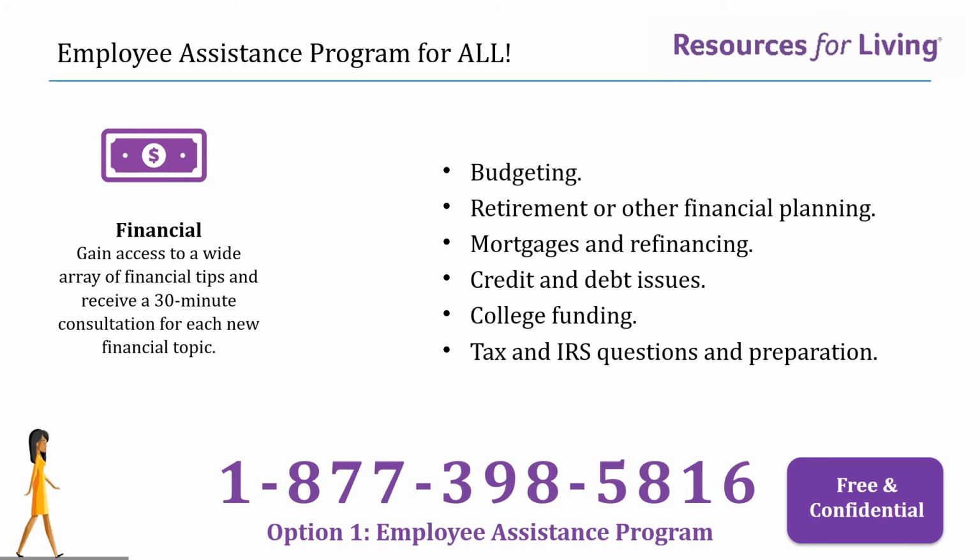Financial services are also available, so you can gain access to a wide array of financial tips and also receive a 30-minute consultation for each new financial topic, including budgeting, retirement or other financial planning, mortgages and refinancing, credit and debt issues, college funding, and tax and IRS questions and preparation. And it's free and confidential.